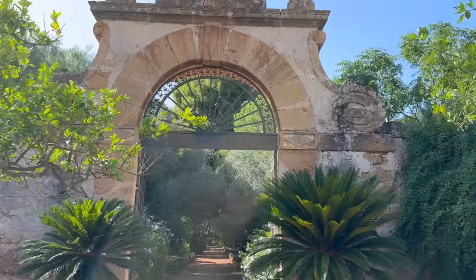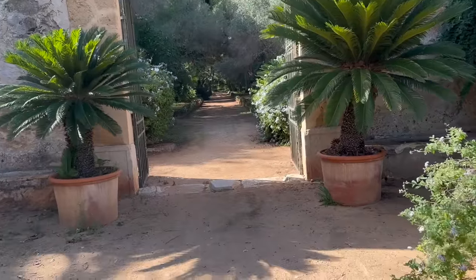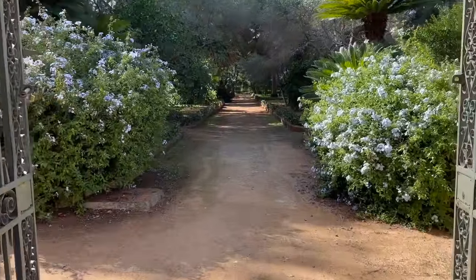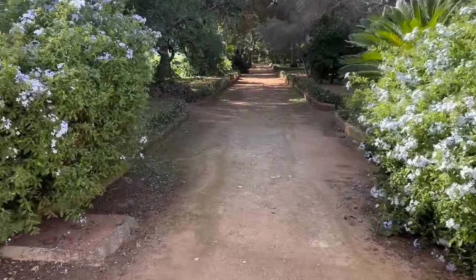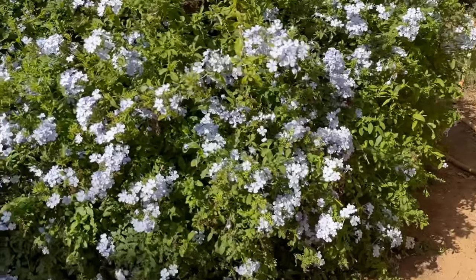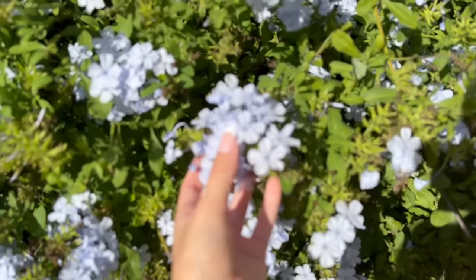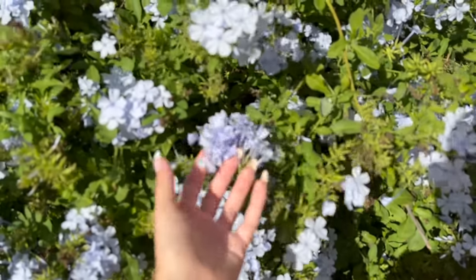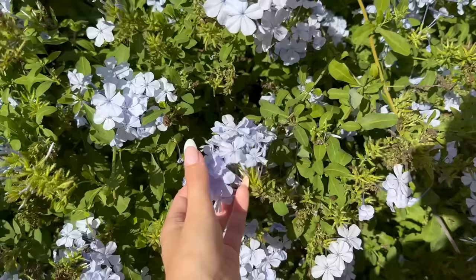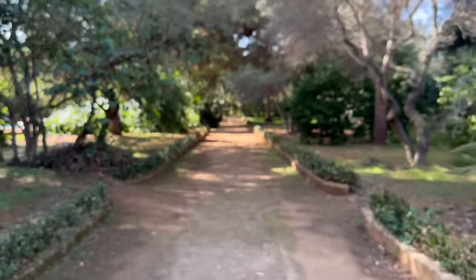So then going through this section here, the gate, this is the area that takes you to the pool. Now this is a stunning walk here. So again, you have some more of those beautiful flowers. I can hear some lizards in the bushes there. Just how stunning. Wish my camera would focus a little better, but hello, there we go. I love flowers so much. This is just so peaceful.